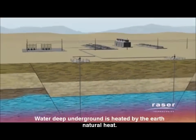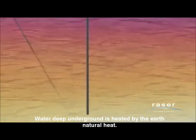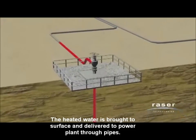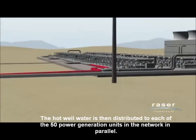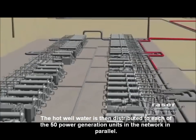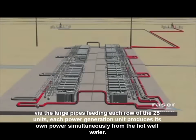Water deep underground is heated by the Earth's natural heat. The heated water is brought to the surface and delivered to RAZOR's modular power generation array through pipes. The hot well water is then distributed to each of the 50 power generation units in the network in parallel via the large pipes feeding each row of 25 units.